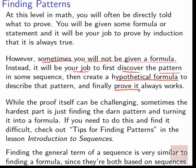So the proof itself can be challenging. That's what we're working on. But sometimes the hardest part isn't proving that the induction works, but just finding the darn pattern and turning it into a formula. Sometimes that's the hardest part, being able to look at what you've got, figure out what's the pattern here, how can I turn this into a formula, how can I turn this into a statement that you can then go on to prove.